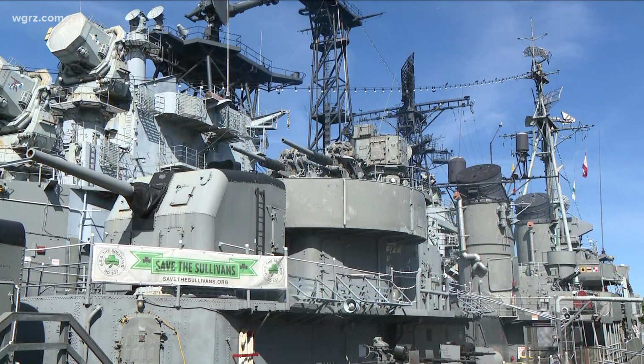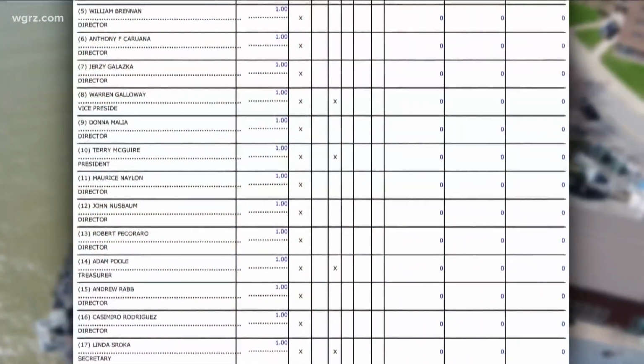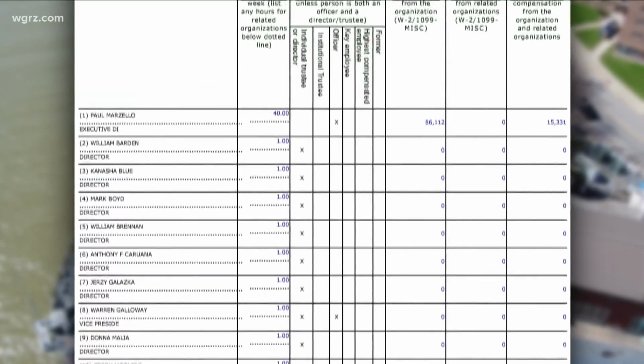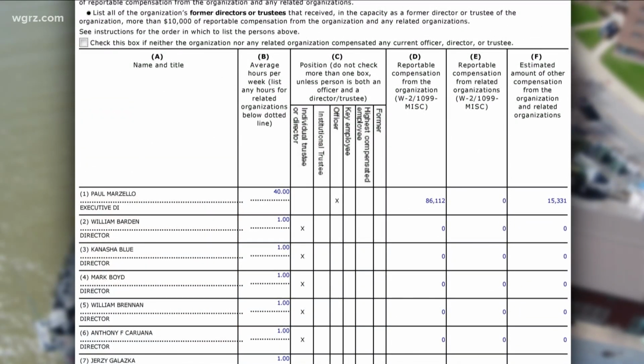But there's another expense involved in keeping this attraction and all others at the Naval and Military Park afloat. What about salaries? Is that a considerable cost? Salaries is probably right up there with maintenance. In 2019, the museum spent more than $756,000 in salaries, including just over $100,000 in compensation to Marzello.